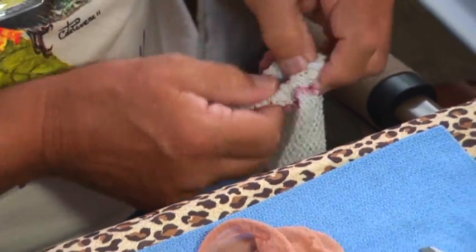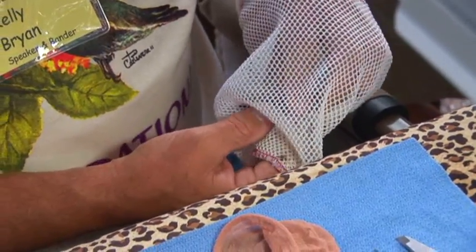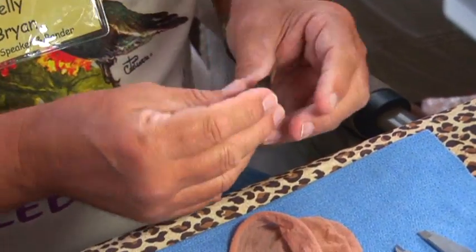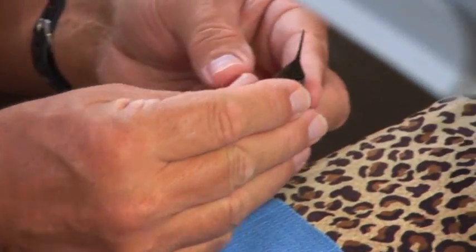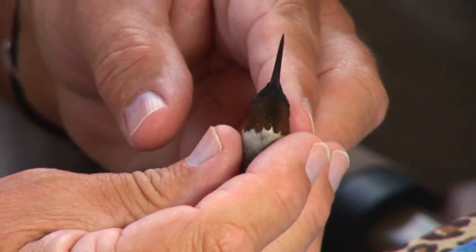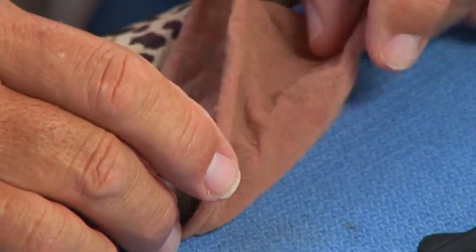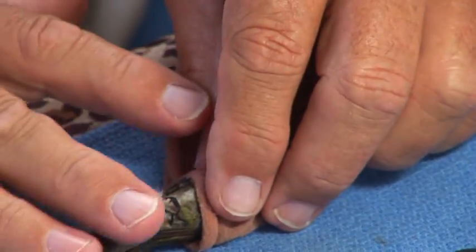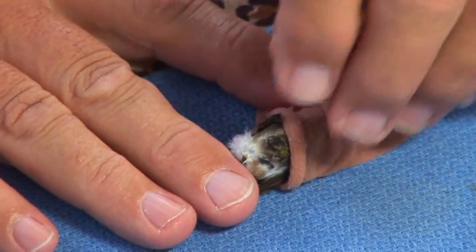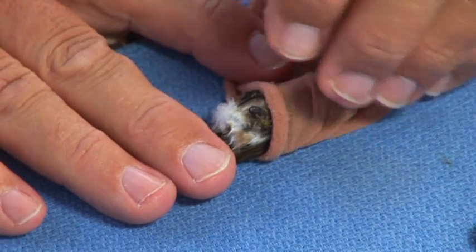So then we take the bird out of the bag. Just like that. We have a beautiful adult male here. Oh, look at that gorget. Oh, wow. Isn't he spectacular? And then we put him in this little holding sock, a little nylon toe stocking, which keeps him nice and calm. See? It looks like that's your wife's pantyhose you stole there. Well, I cut them up all the time, you know.